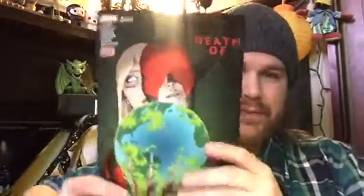Next up, Chapter 3 of The Death of X. If you were not reading any of the X books prior to Death of X, everything they've hinted at has basically been explained in the beginning of every X-Men comic that's been coming out for about a year or so.